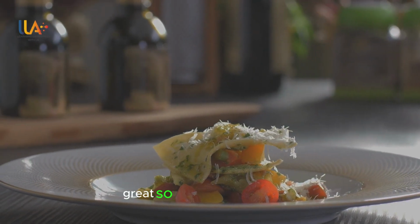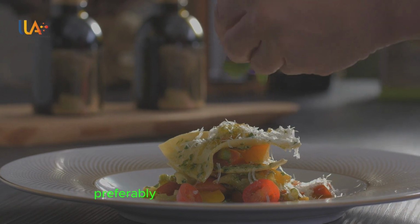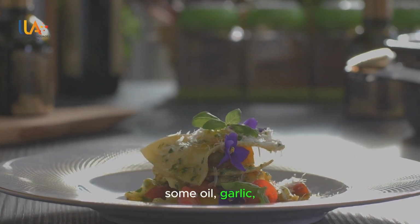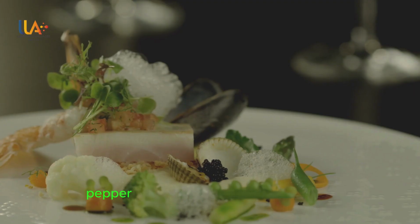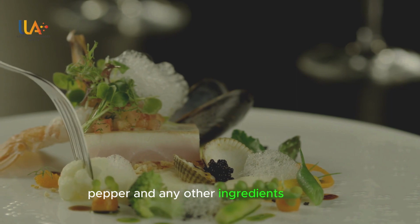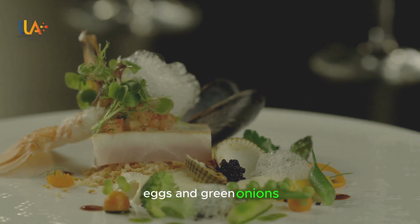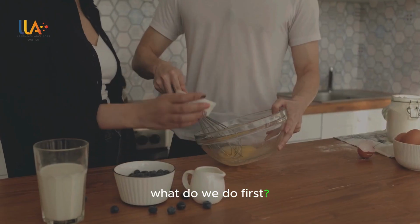Great! So, to make nasi goreng, we need some cooked rice, preferably leftover from the day before, some oil, garlic, onion, kecap manis, sambal, salt, pepper, and any other ingredients you like. I'm going to use some chicken, eggs, and green onions. Sounds good. What do we do first?